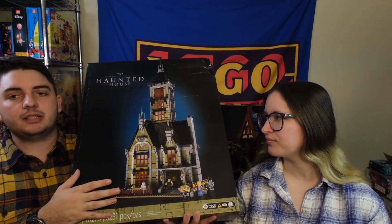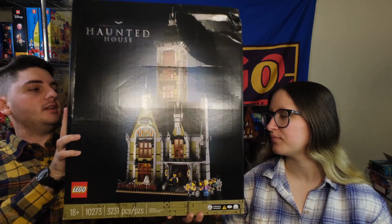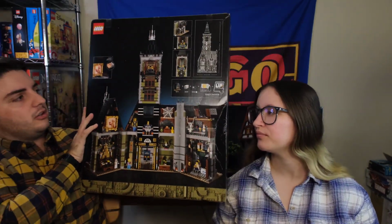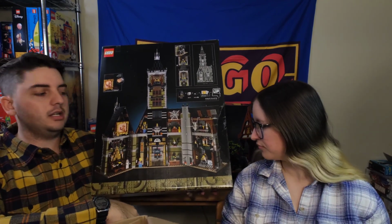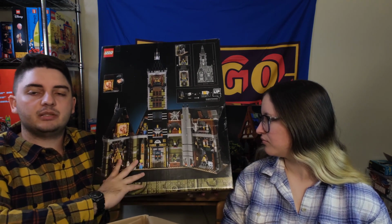I've heard a lot about this set as well, and it's just an awesome set. It comes with a few minifigs, but there's also a lot of detail on the inside. And I believe the elevator is a working elevator. It's kind of like a drop ride, like a theme park style haunted house. So this is going to be really fun to put together. And we'll also see if we can put any of the stuff from the VIP add-on pack for Halloween into this build as well.